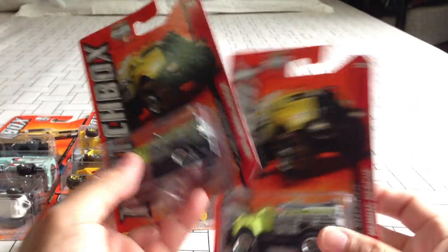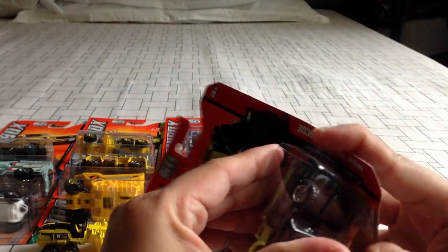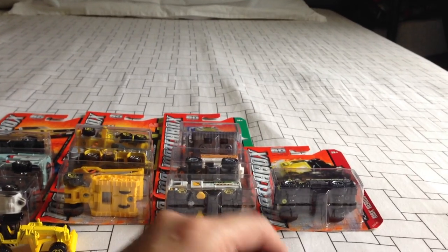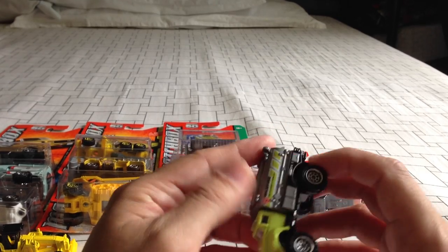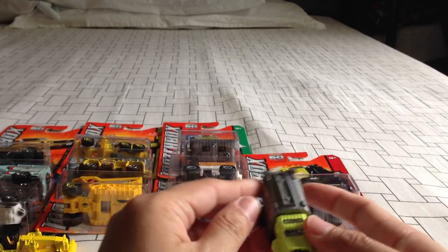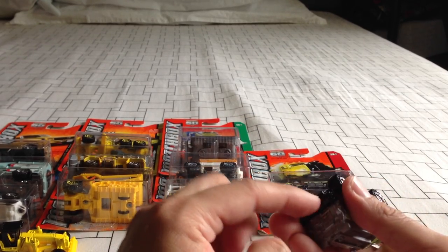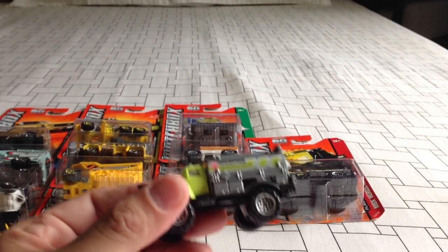Picked up a couple of these. The Flame Smasher, simply because I want to open it up. I like trucks. I like these big trucks. Unfortunately, it only has a die-cast base. Both the tank and the cab are in plastic, but the die-cast base extends all the way from the back up to the front. Wildfire fire.